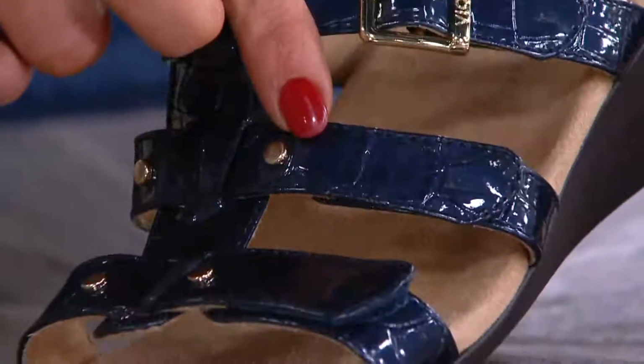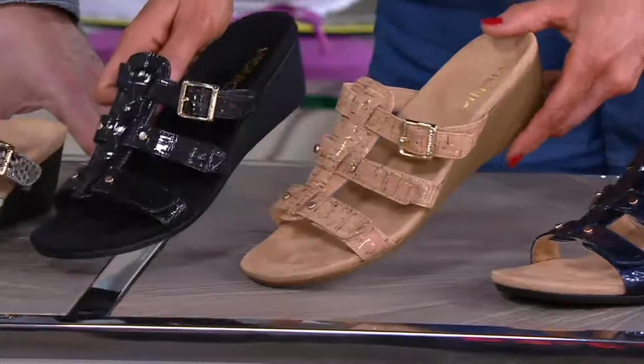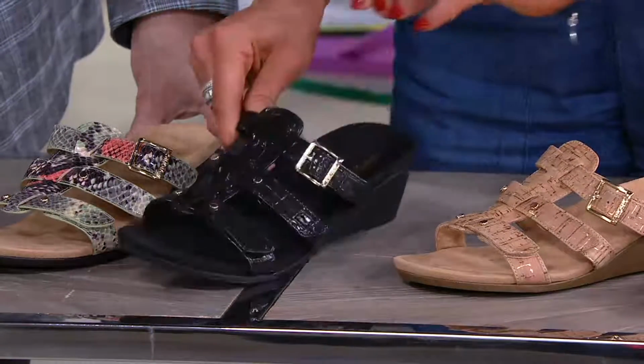And look at that croco embossing. Beautiful, beautiful. Here's your gold cork. This is what I'm wearing today. Black croco, and again, 1, 2, 3 points of adjustability and fully articulated, so super, super comfy.